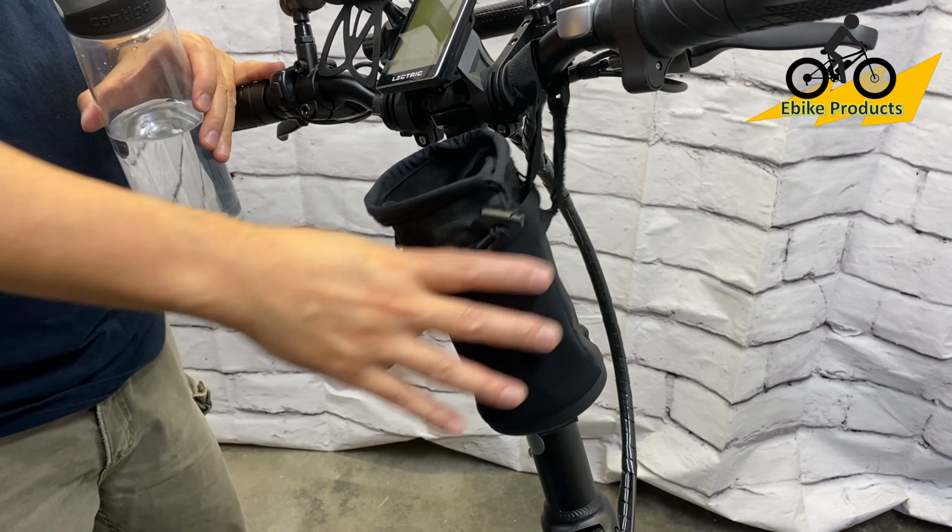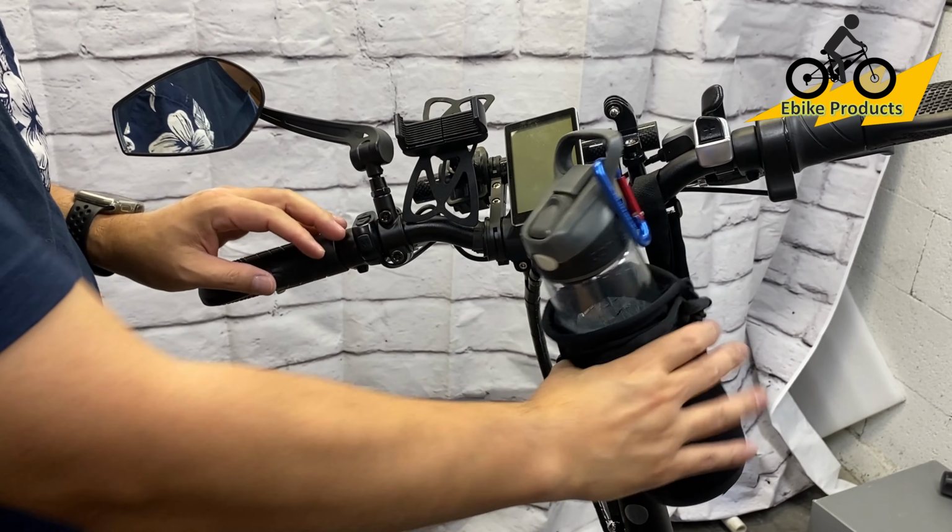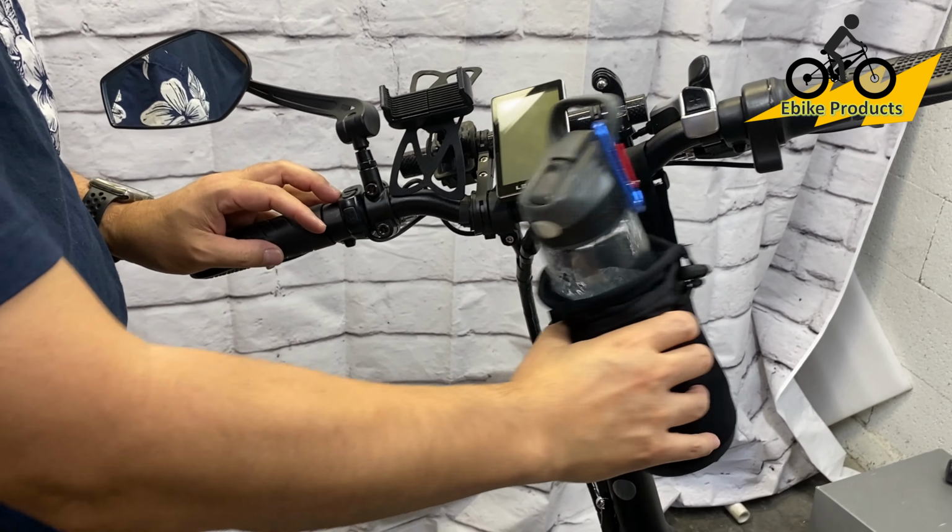So this is a big water bottle that I like holding. And some of the other water bottle cage holders sometimes have a hard time holding this. Now, some people might say they don't like how it flaps around. You can tighten the straps in different areas to make sure that it doesn't. But the reason I have it loose is because I want to show an example.